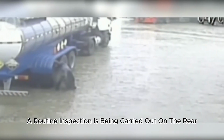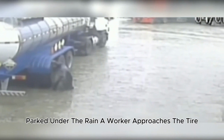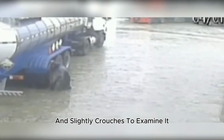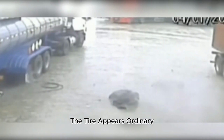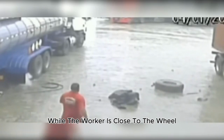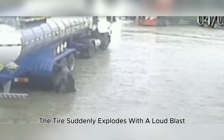A routine inspection is being carried out on the rear tire assembly of a fuel tanker parked under the ring. A worker approaches the tire and slightly crouches to examine it on the wet ground. From the outside, the tire appears ordinary, but inside it contains extremely high-pressure energy. While the worker is close to the wheel, the tire suddenly explodes with a loud blast.